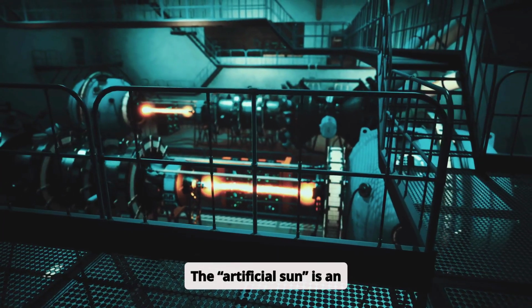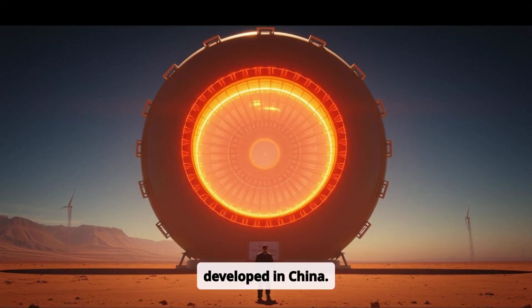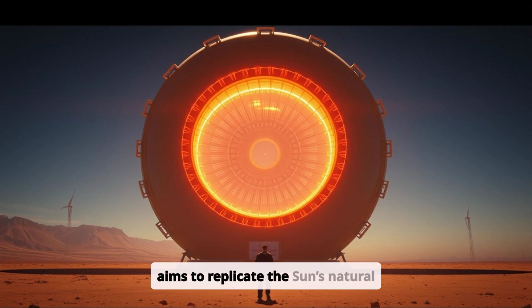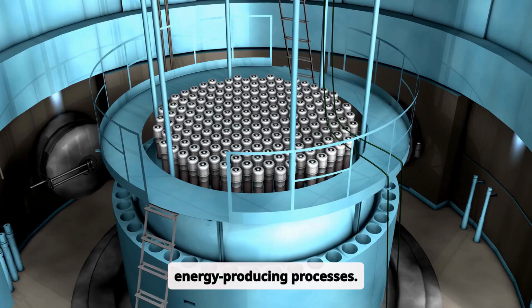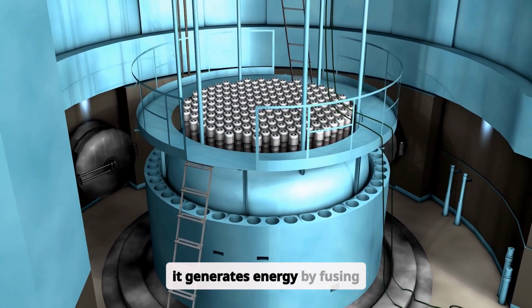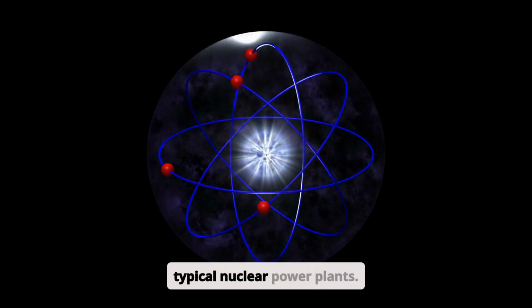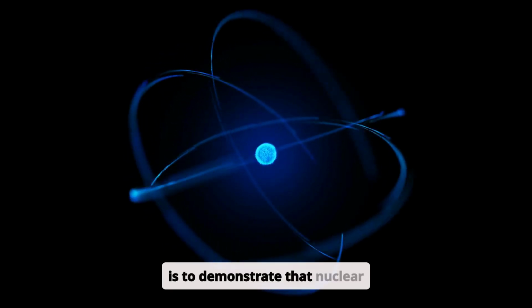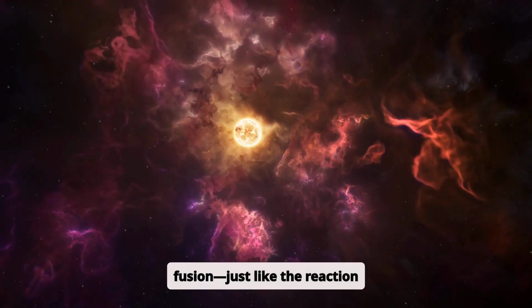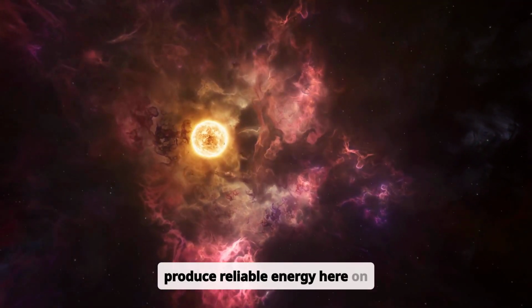The artificial sun is an ambitious nickname for EAST, a tokamak-based fusion reactor developed in China. EAST is essentially a large, donut-shaped device that aims to replicate the sun's natural energy-producing processes. It's different from traditional nuclear fission, as it generates energy by fusing hydrogen atoms together instead of splitting them apart, like in typical nuclear power plants. The goal of projects like EAST is to demonstrate that nuclear fusion, just like the reaction taking place in the core of our sun, can be recreated to produce reliable energy here on Earth.